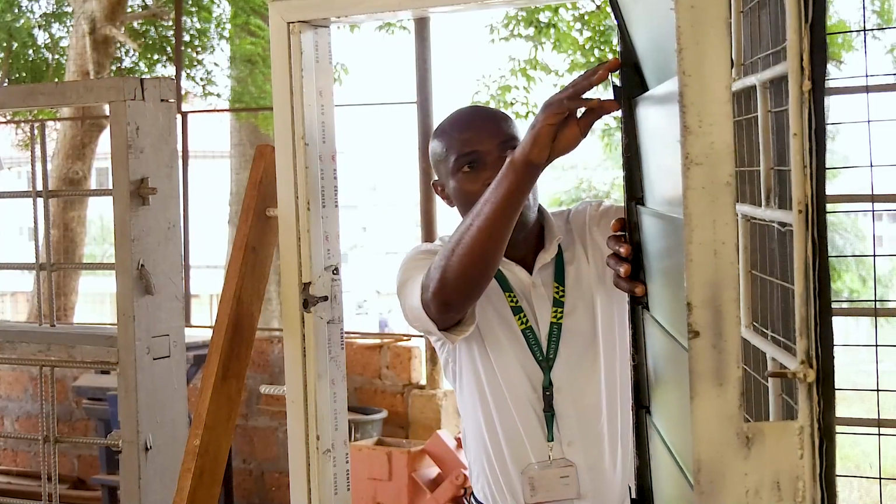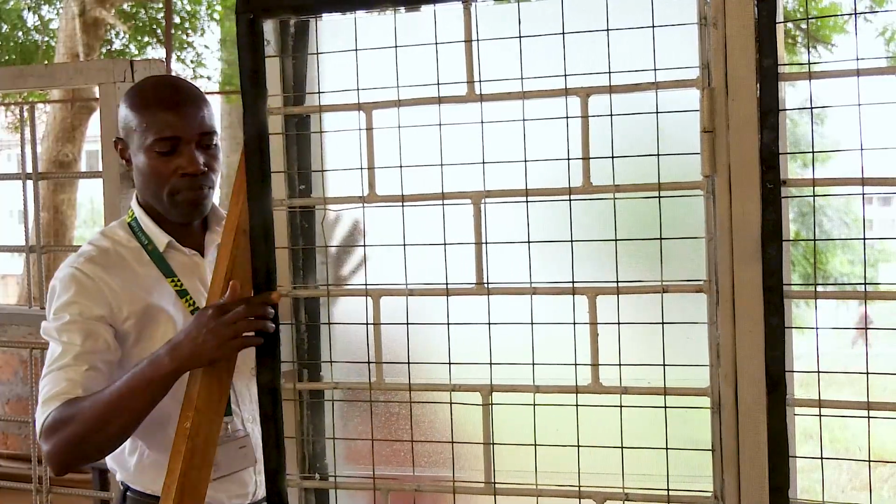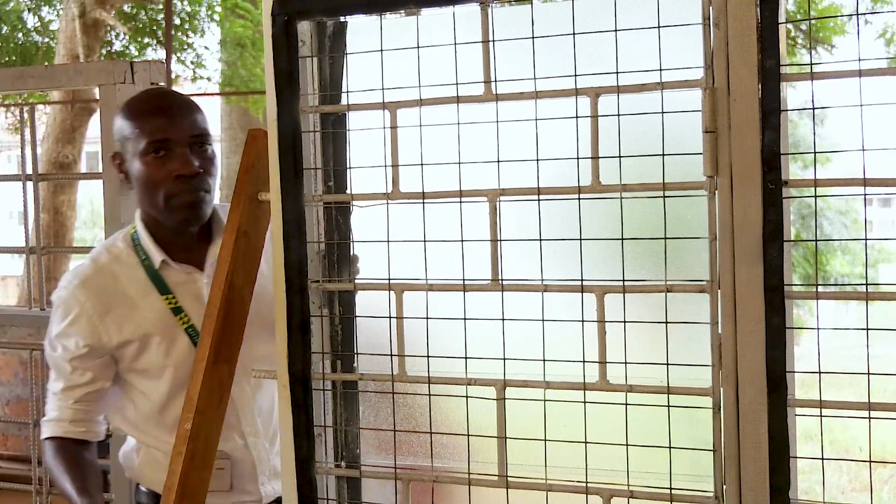And then the third unique feature has to do with the fact that a whole compartment has been created. When I talk about a whole compartment, I'm referring to the louver blades together with the carriers, the burglar, the mosquito nets. They are put together to ensure that once you press the button, the whole compartment opens to facilitate easy means of escape.